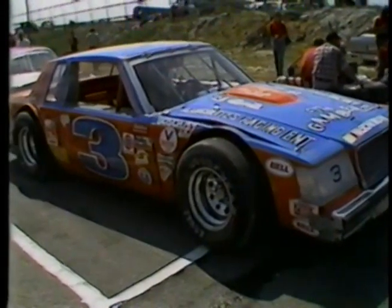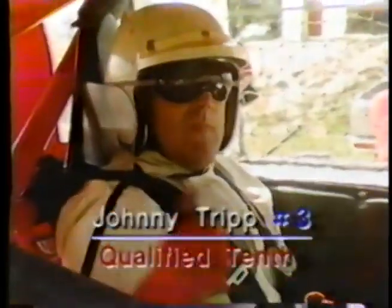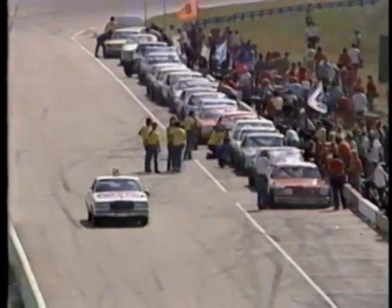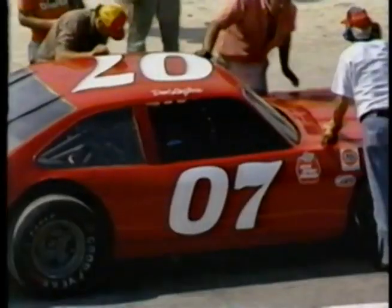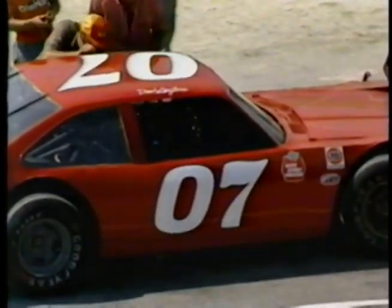Number 3, Johnny Tripp, rounds out the top 10. Not much I can tell you about Johnny. He's new to the circuit and delighted to have qualified number 10. He was so excited you'd have thought he was on the pole. And excitement is the key word for all 21 of these drivers and their crews. There's 21 other people who are getting ready to go to work too in a different way.